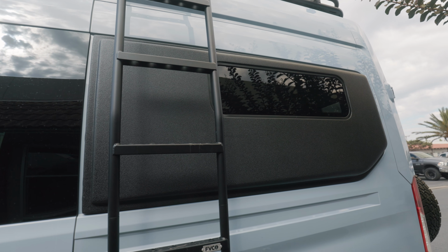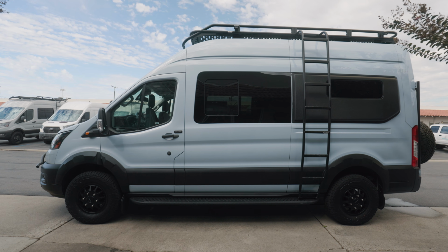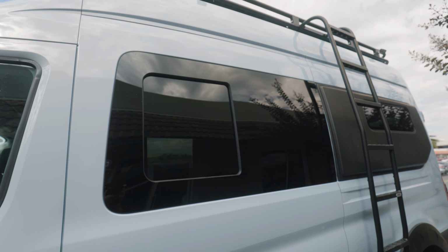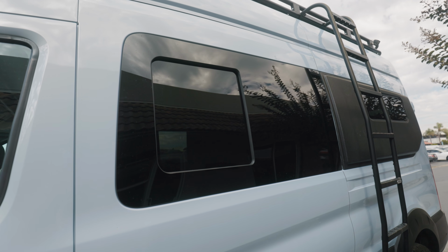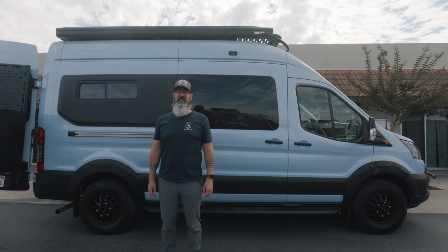You can have an awning window on the driver's side. You can't have it on the passenger side because the sliding door might collide with that window, but it's a neat option for the driver's side. And moving forward, we got a half slider window in there, so that opens up with a bug screen as well. Great for ventilation, passing a drink out to somebody as they're setting up camp. It's a great window.